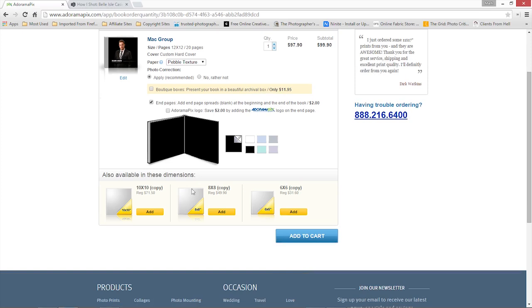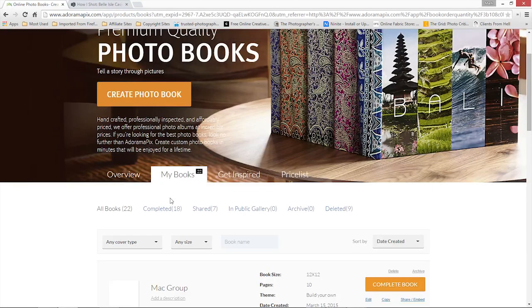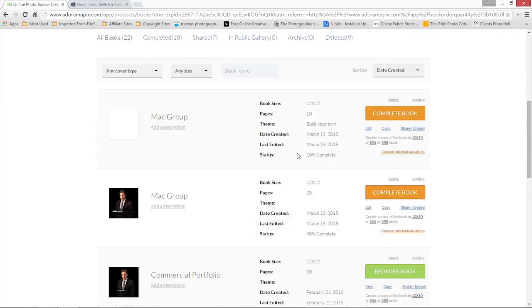And then as you look down here, you can see also available 10 by 10, 8 by 8, 6 by 6, and it gives me the prices so I can add those instead. I can go back now to my photo books instead of checking out. Is that 28? Yeah, but that was, I had selected linen, the Pebble linen stock, so it jumped the price up quite a bit too. You can do leather covers. You can't do a soft cover.